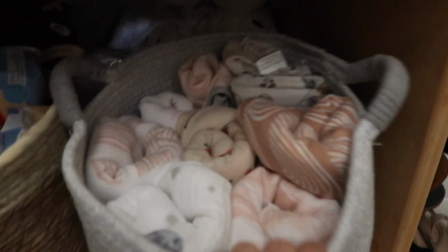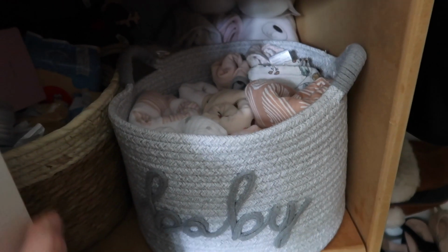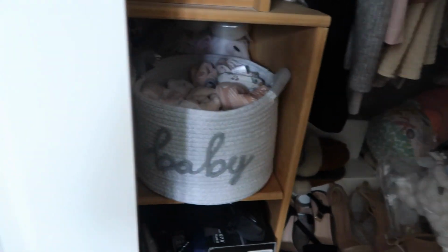But I've got her swaddle cloths all in there, spare wipes, and then this is bits from my hospital bag, which I do need to crack on and start putting together. But I just wanted to make sure all of her bits were washed before I did that. So now I know all of her newborn bits are washed. Obviously I still need to do the first size, but there's not any rush for that because it'll be a few weeks before she's in that once she's born.